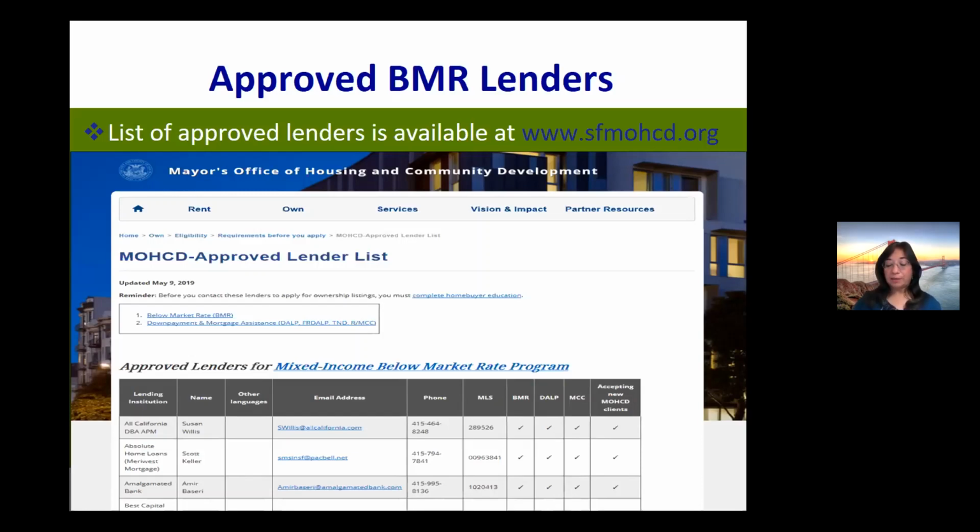We can oftentimes look at debt to income ratios that are a little bit higher. Of course, we also have to factor in and consider the Mayor's Office of Housing's ratios as well. I'll talk a little bit about that in a couple of slides. The point I'm trying to make is that portfolio loans oftentimes can be a little bit more flexible than secondary market loans offered by Fannie Mae and Freddie Mac. I do want to note that they do offer loan products for BMRs. You just need to make sure you find a lender that offers you the right loan based on your personal circumstances and needs.